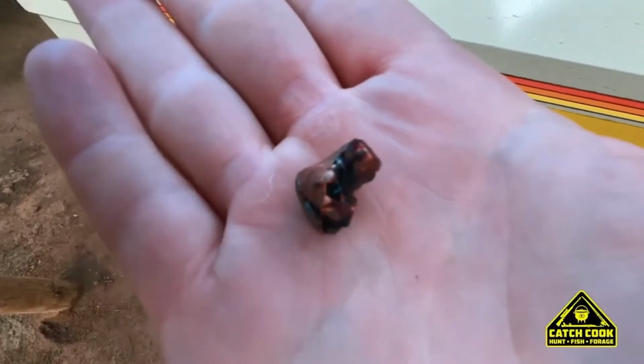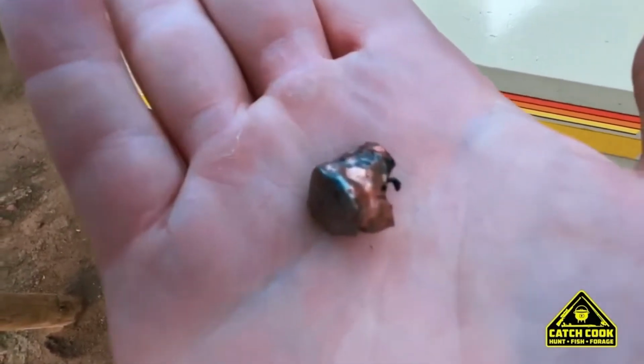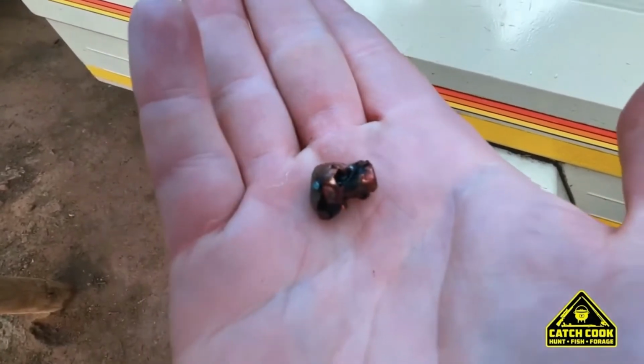So I got the bullets out of the Eland. It's a 143 grain ELDX. Perfect expansion. Really impressed with this bullet.